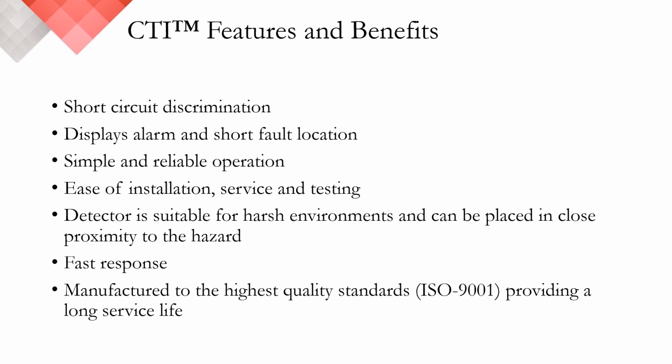Short circuit discrimination. This is the only digital linear heat detector on the market that, when mechanically damaged, will not initiate a false alarm. This eliminates the need for double knock or double zoning, where you're running two linear heat detection zones in parallel because you're concerned about mechanical damage. Next, we talk about how it displays an alarm and short fault location. The CTM 530 interface module, which is necessary and inherent to the functionality of the CTI series detector, through its LCD display will give you distance and temperature information for either genuine alarm events or short faults, which equate to mechanical damage.